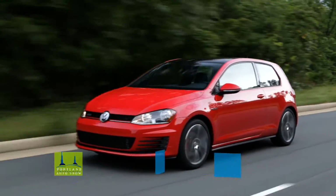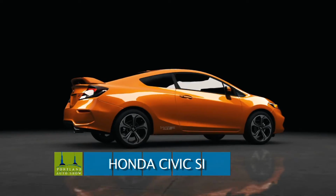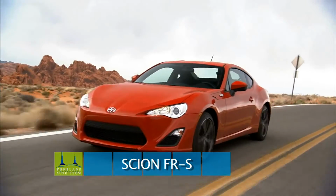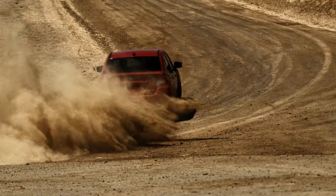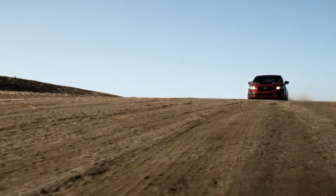Firmly in the Fast and Furious tuner car category are the VW GTI, the Honda Civic Si, the Ford Focus ST, the Scion FR-S, and Subaru's WRX. These hot hatches will be well represented at this year's show, and this may be the only place in town where you can see them all together.